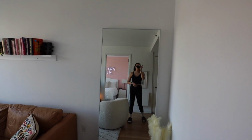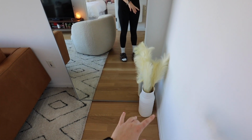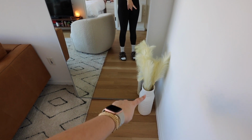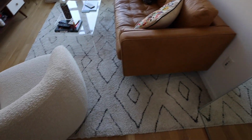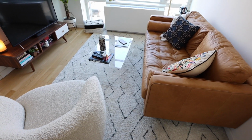So this big, huge mirror I had in my old apartment too. It's from IKEA. This little grass situation, the grass is from a local place in New York City, and the vase is from CB2. I reused this rug. That definitely needs to go because it's getting super dirty. We've tried cleaning it and doing everything, but it still is pretty dirty. That's from Wayfair. It's old. It's been with me, okay? Probably could use another one at this point.